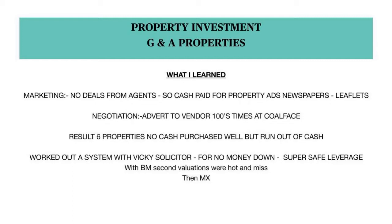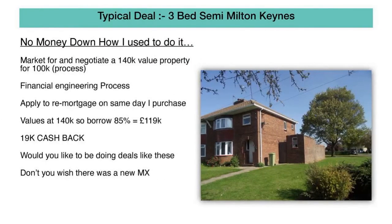BM was a bit hit and miss because sometimes with the valuations, if they found out what I paid for them, they wouldn't value them at what next door had sold for in worse condition a few weeks ago. That was horrible. And then they actually introduced me to Mortgage Express. And when they introduced me to Mortgage Express, that was like, wow. And I'm going to share with you exactly how Mortgage Express works.